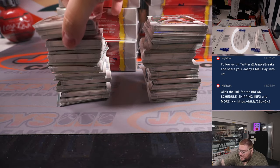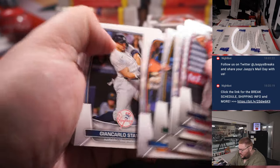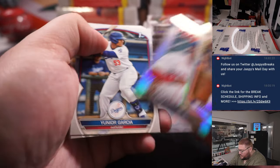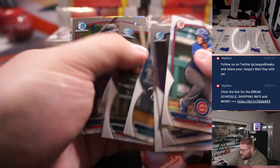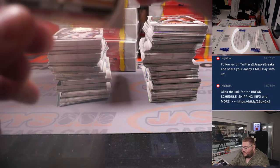Alright, let's do it. First of eight boxes. I'll be focusing on just the prospects here that we're looking for. Like Drew Jones, paper first. All the Drew Joneses are going to go to David at the D-backs straight up.